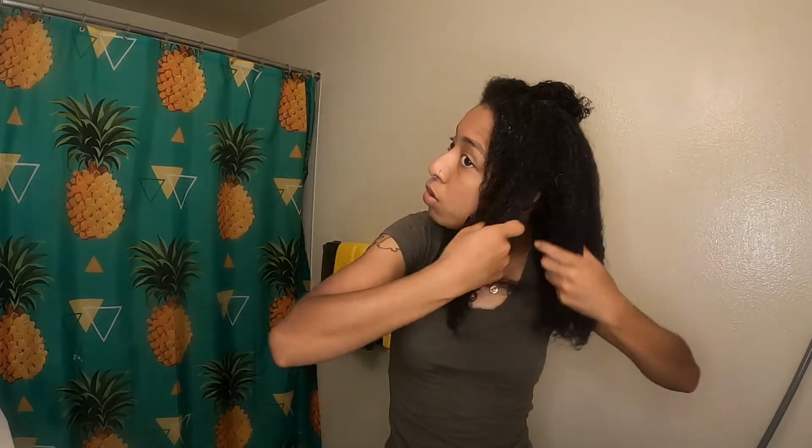So I'm gonna go ahead and take my crocodile clip. I just found out these were called that. I just thought they were clips, but crocodile clip, and put that up along with this section. Putting that up as well. I'm loving how this deep conditioner makes my curls so nice and moisturized. I'm gonna put that up, make another section, and get going on this bad boy.